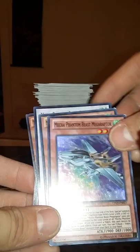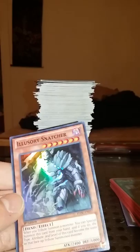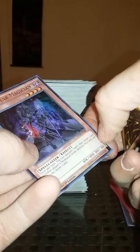Mecha Phantom Beast Conqueruda, Mecha Phantom Beast Mega Raptor, Mecha Phantom Beast Mega Raptor. Illusory Snatcher. Mermail Abyssdine, Sylvan Flower Knight, excuse me. Doomstar Magician. It's on the back too. Oh well. Master Pendulum the Draco Slayer. Brotherhood of the Fire Fist Swallow.